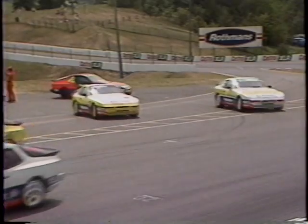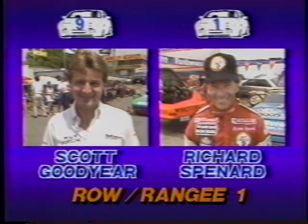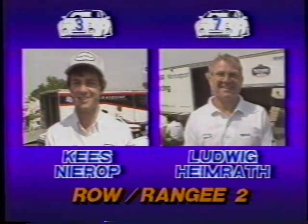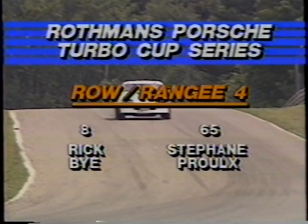Thanks, Joe. 26 Porsche 944 turbos will start here on the front row. It's Scott Goodyear, who was third a year ago in the series, and the defending champion, Richard Spinard. In row 2, it's Case Nierop in car number 3, and beside him, the veteran Ludwig Heimrath, who is no stranger to driving any kind of a car here at Mosport. Cam Champion starts in row 3, along with rookie Richard Laporte of Montreal. He'll be one of the rookies in this year's series.